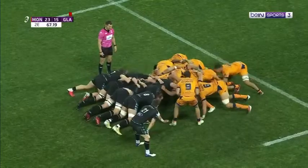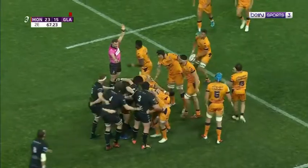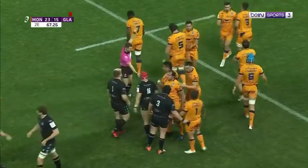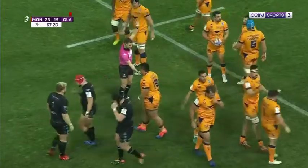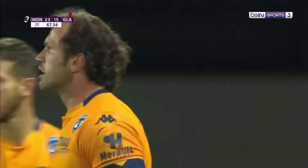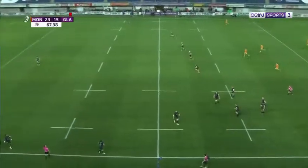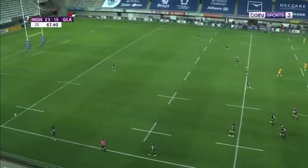Coach! Monsieur Nickel. Merci. Bind! Set! Montpellier then, with the feet of the scrum. Oh, Carl Dixon wasn't having any of that. Your actions go straight down. Destabilising the scrum. Oh, Ollie Kebble with a strict ticking off from the referee.